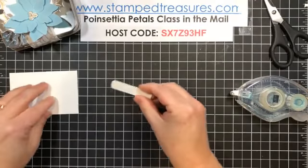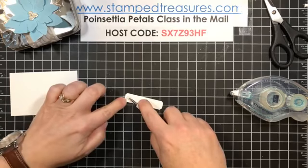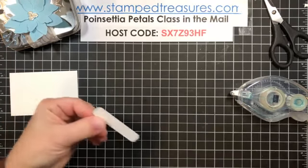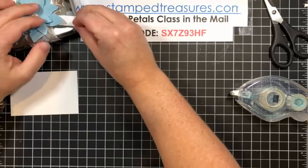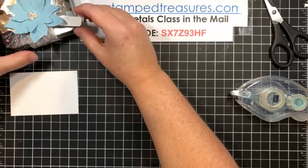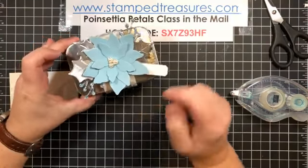And then I've got this pretty shape, and that way I can write who the gift is for. So I'm not going to stamp a greeting or anything on here. This is where you could stamp a greeting if you wanted to, but I'm just going to slide that underneath and push that down. Then I can write the name of the person, the recipient, on there.